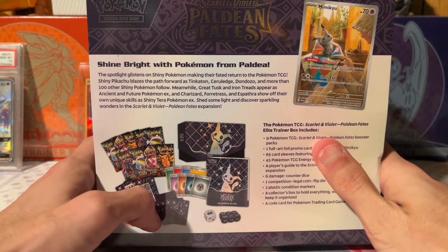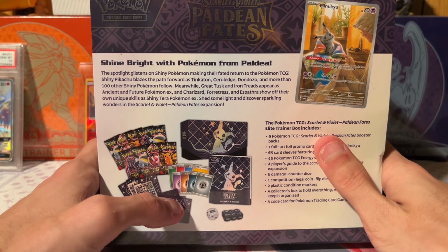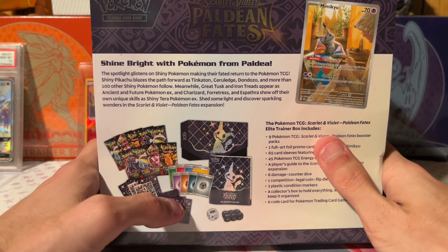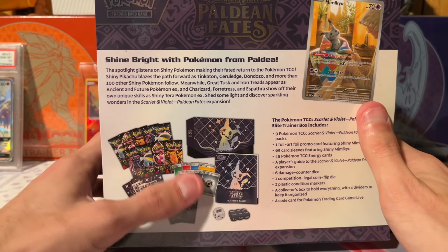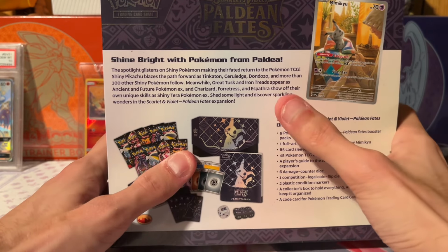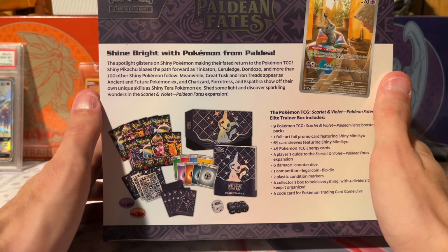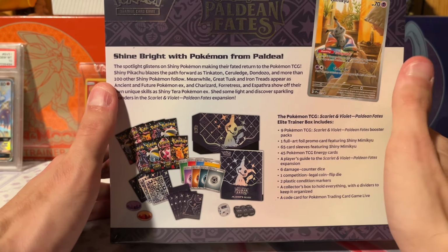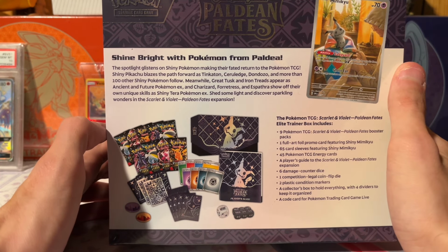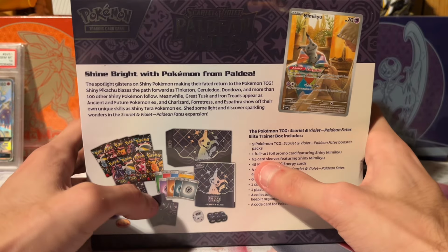So let's see here. Shine bright with Pokemon from Paldea. The spotlight glistens on shiny Pokemon, making their fate return into Pokemon TCG. Shiny Pikachu blazes the path forward as Tinkatuff. Some of these are new Pokemon, so it might be a little bit weird pronouncing them. Klawf and Dondozo, and more than 100 other shiny Pokemon. Meanwhile, Great Tusk and Iron Treads appear as Ancient and Future Pokemon ex. Charizard, Fortress, and Espartha show off their own unique skills as shiny Tera Pokemon shed some light and discover sparkling wonders in this Pokemon Scarlet and Violet Paldean Fates expansion. All right, enough rambling.